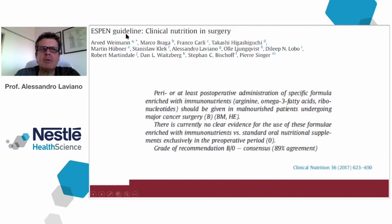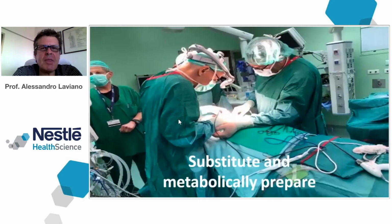And again, also the ESPEN guideline published in 2017 actually suggests that peri or at least postoperative administration of specific formula should be given in malnourished patients undergoing major cancer surgery. But I think that this is only part of the potential role of immunonutrition in surgical cancer patients.